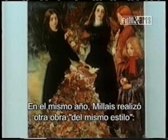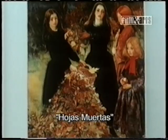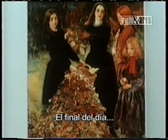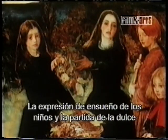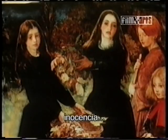In the same year, Millet painted another mood picture, Autumn Leaves. The end of the day, the end of summer. The wistful expressions of children as if lamenting the end of childhood and the departure of sweet innocence.